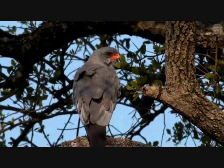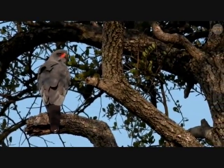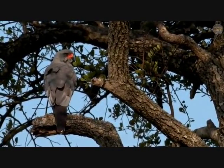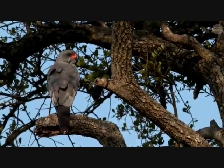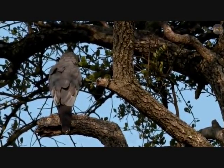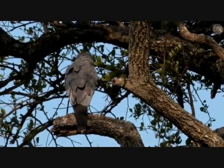Cub sighting, you have no idea. And James is right, they grow up so quickly, and I'm so aware of the fact that I'm missing its early stages of cubhood. But we do have something really beautiful to show you in the form of a dark chanting goshawk who has been so patient in posing for us and given us such a nice close view.